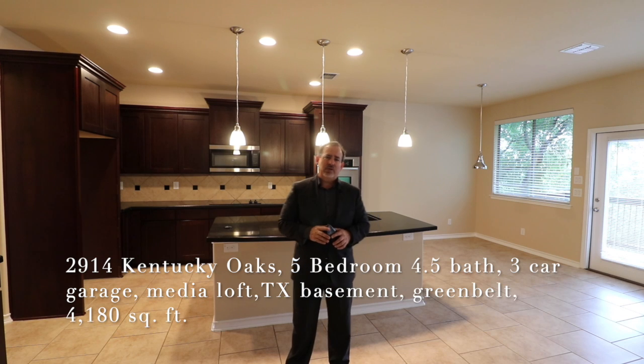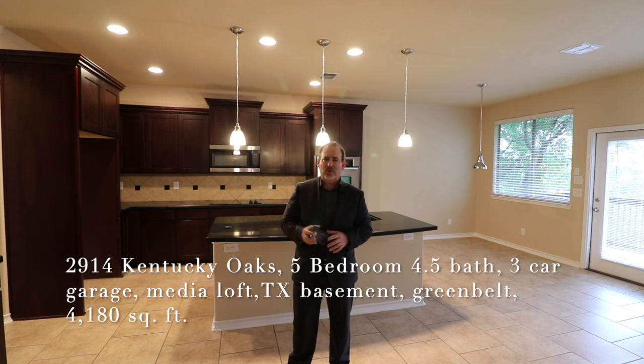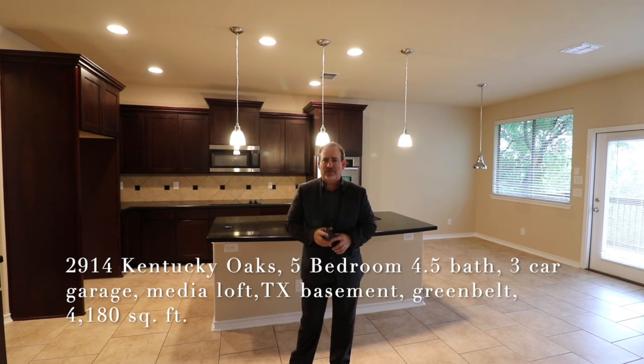So if you know of anyone, or if you're interested in a really nice house, 4,180 square feet, if you need 5 bedrooms, 4.5 baths, 3-car garage, this house, of course, has all those features. We'd love to set up a tour.